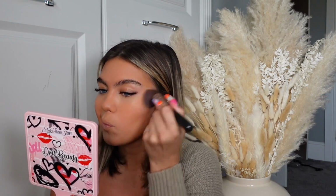I'm just going to add a bit more colour on the cheek. Next I'm going to be taking this Laura Mercier. It is a tinted moisturiser blush. So this is in the shade Parasol, and I really like these colours. They blend so nicely. So I'm going to put a little bit here and a little bit there. That wasn't a little bit actually, it was a lot.